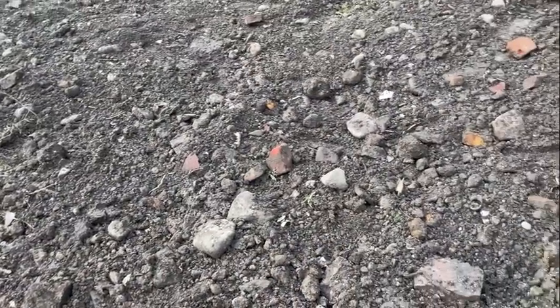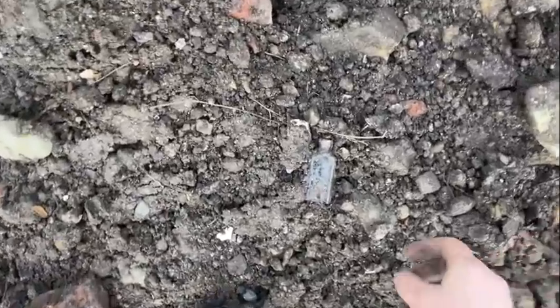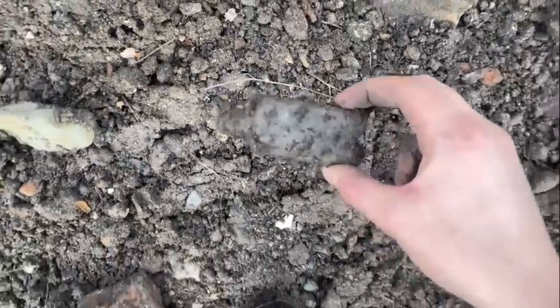So we think the diggers were probably here over the weekend, and they brought a digger in and dug a huge hole, and they've done a really good job of covering it over and flattening it all out as well. And it's good for us because there's lots of little bits and bobs on the surface. Look, nice little bottle there.